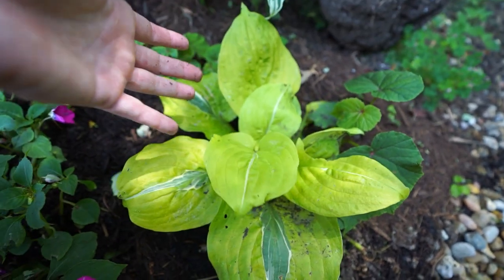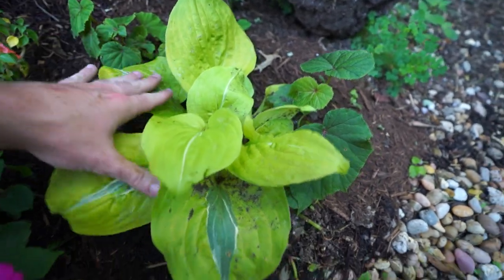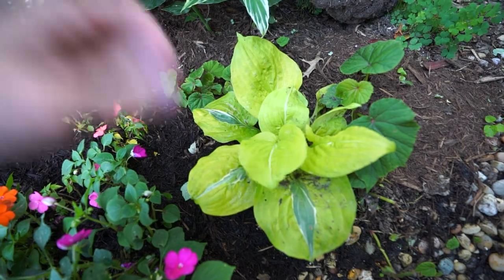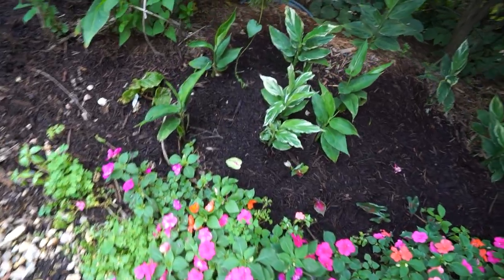I don't know, the temperatures and everything have also been really inconsistent, and that can influence the variegation also. And there's less light now. These came out when there was more light because the maple tree that's right up here hadn't flushed out yet. So there was a lot more sun here, but now they're getting shade, so that could have something to do with that as well. Regardless, it's a beautiful hosta, one of my favorites. That's how the variegation stays, that's okay.